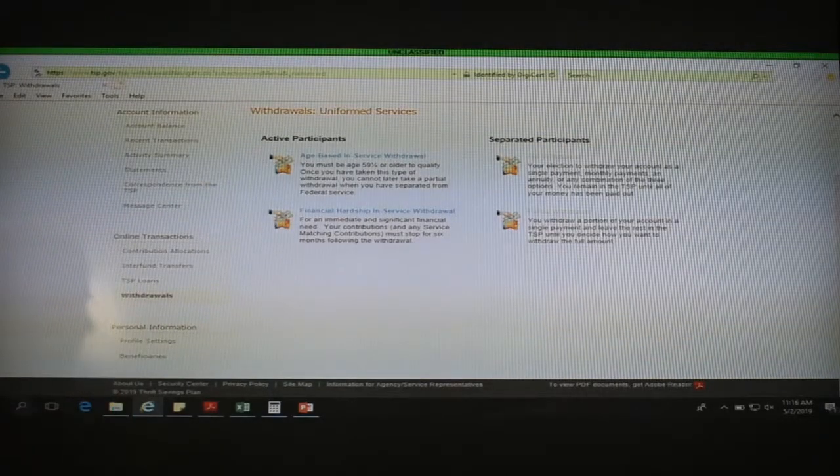Interfund transfers. So when you're in the TSP initially and you don't manage this, all your money is going to go into the G fund, and the reason why is because the G fund is very secure.